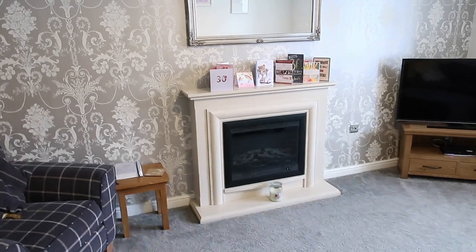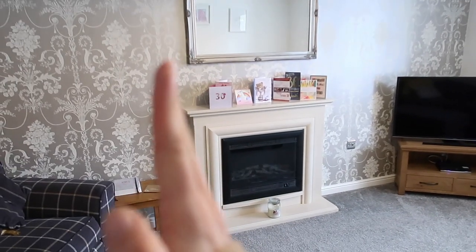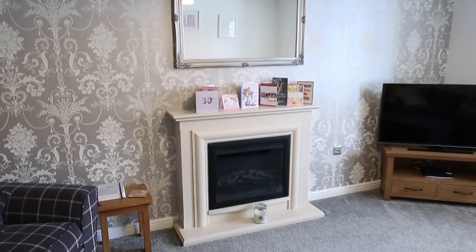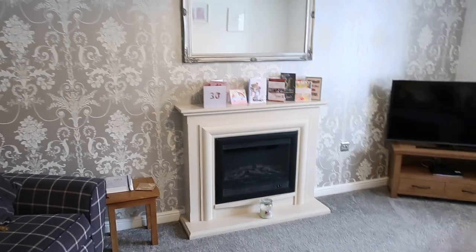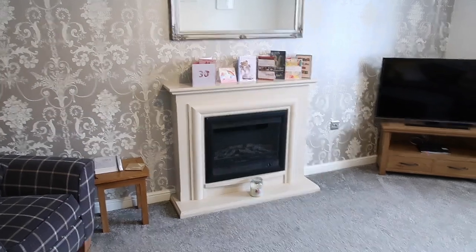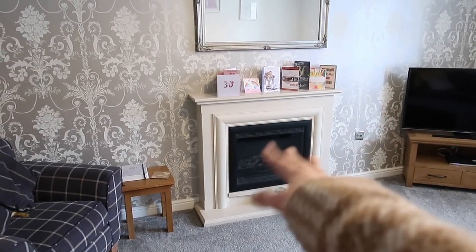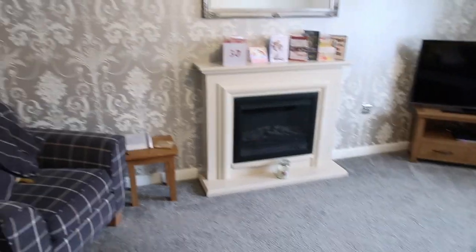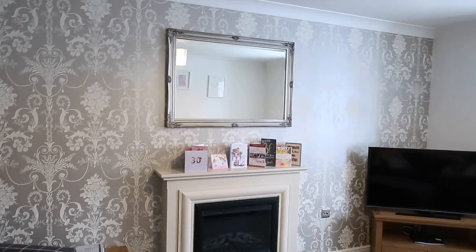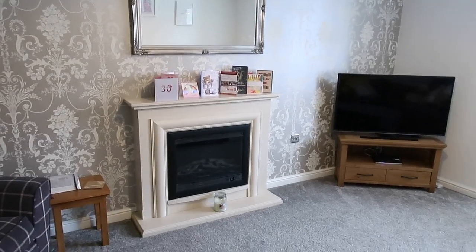We'll get rid of the fireplace, it's just an electric one, and get my dad, who's a joiner, by the way, so he can do a lot of house stuff, to build a little fake chimney breast, and then maybe get an electric log burner style or a gas one or something. We're going to see what we can do, and then we'll potentially make this a feature wall, or maybe just the chimney breast a feature wall.